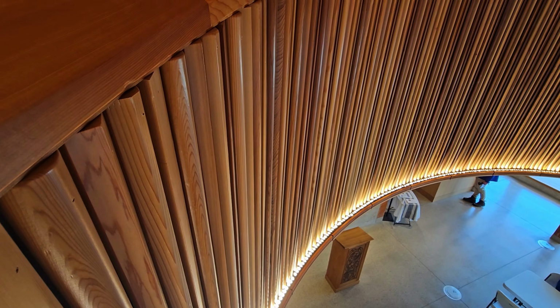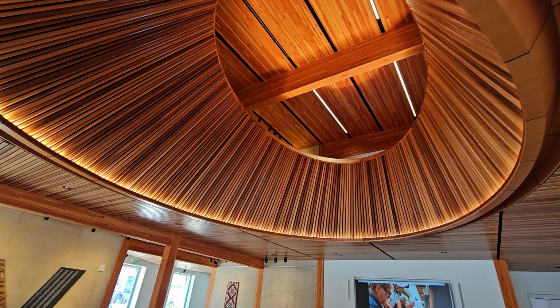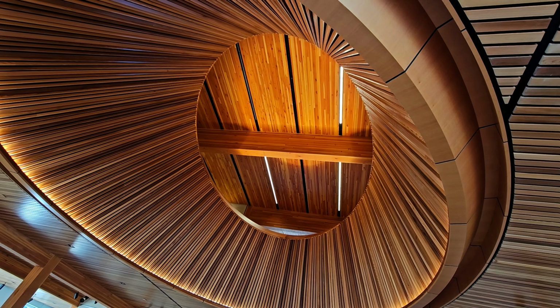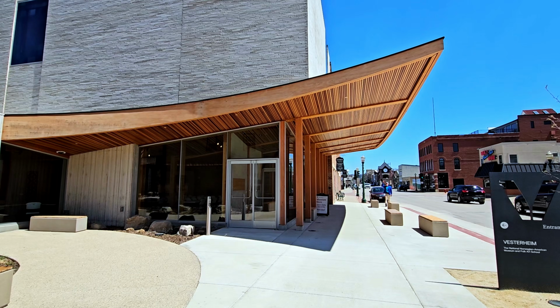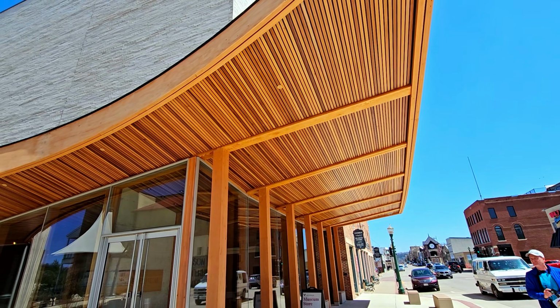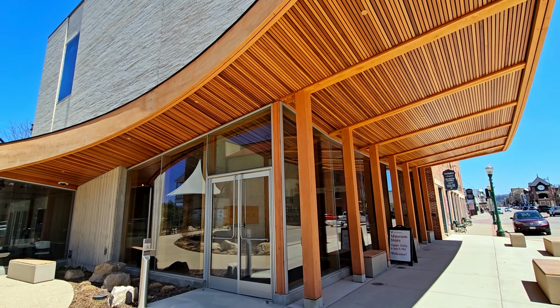You're looking here at what we call an oculus. The main purpose of the oculus is that it's meant to impress. So again, when our visitors come, they look up and it's like, wow. It's a wow effect. When you look at the building from the outside, it does remind you of a Viking ship. Also functional purpose, provides shade and shelter. So it's all really well thought out.